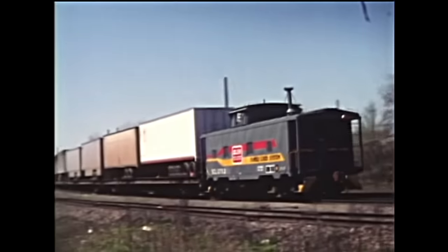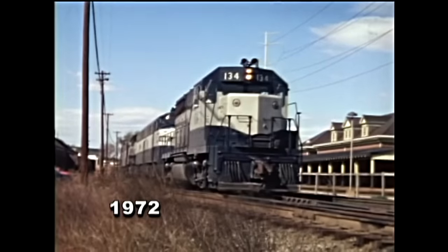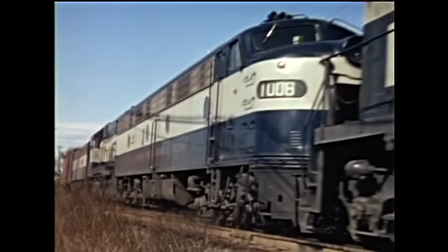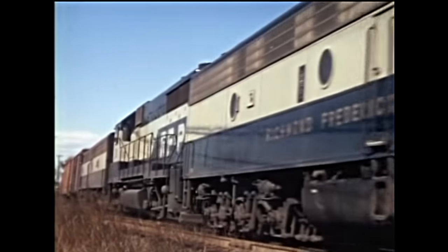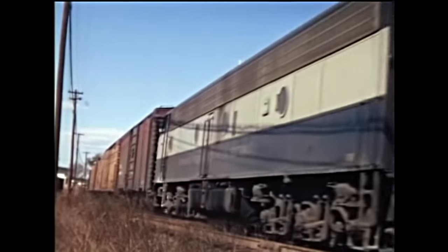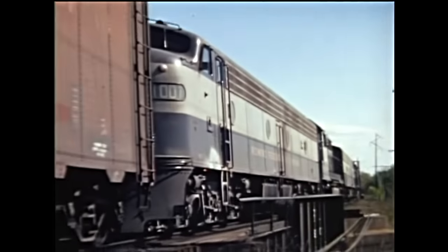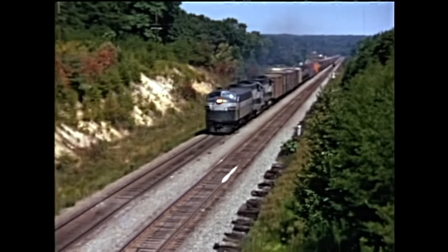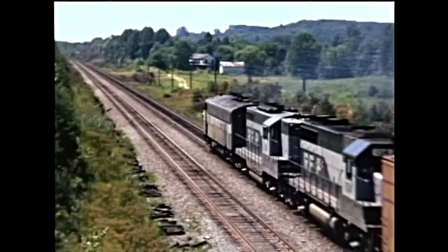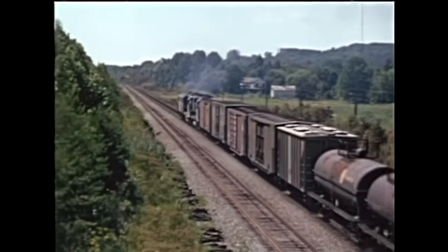The RF&P had a fleet of 20 E8 units for supporting passenger trains. Of the 20, 15 were A units. This scene is in 1972, with two E units used on this freight train. This freight is led by an FP7 down the double-track speedway of the RF&P.